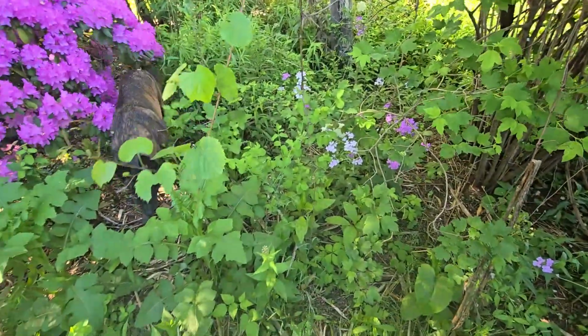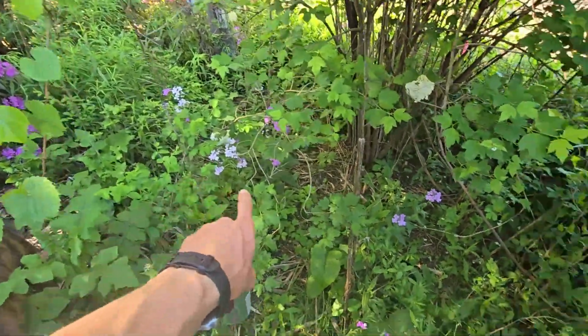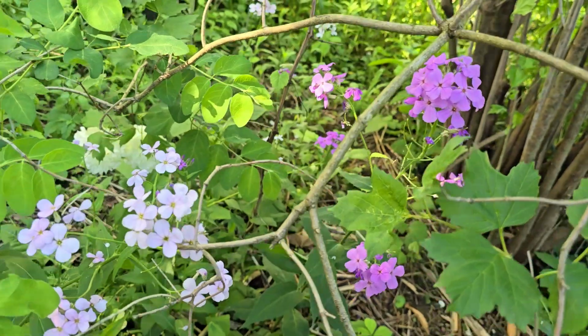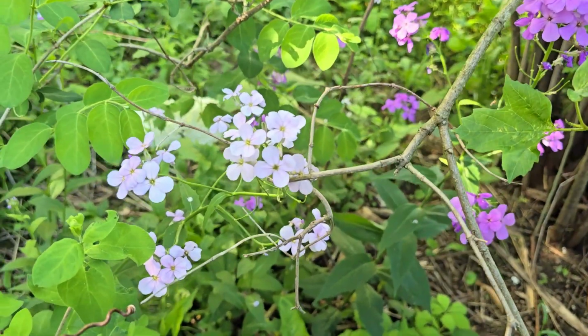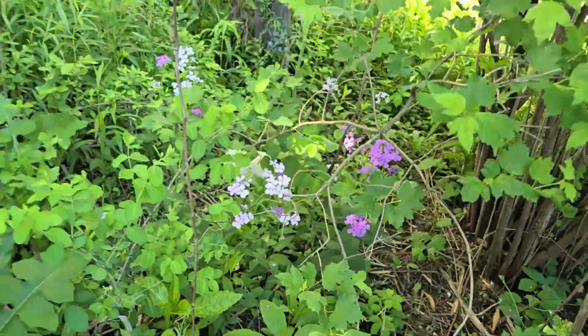But back here is one of the only places that the Dame's Rocket grows wild, so I actually get these for cuttings and arrangements too, because we get the purple and white Dame's Rocket back here. Dame's Rocket looks a lot like Phlox, but it has 4 petals, and Phlox has 5. That's one way to tell the difference.